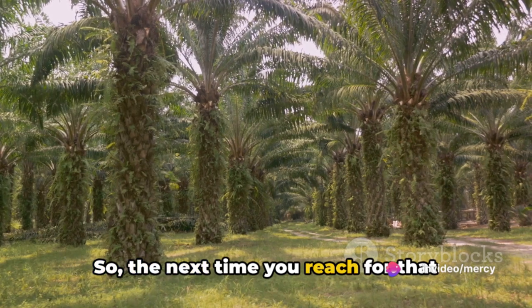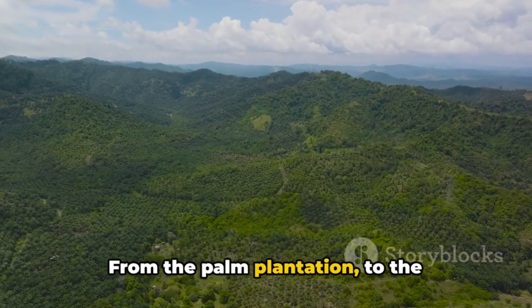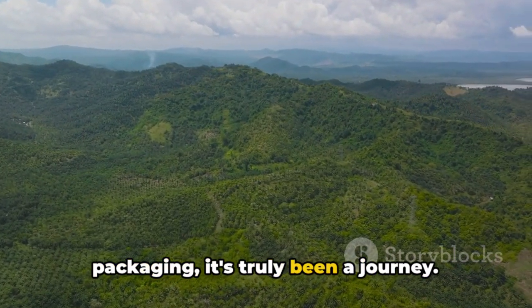So, the next time you reach for that bottle of palm oil, remember the intricate process it has undergone to reach you. From the palm plantation, to the harvesting of the fruits, the extraction of the oil, and finally the refining and packaging, it's truly been a journey.